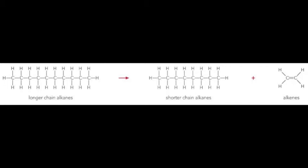Cracking long-chain alkane molecules produces shorter-chain alkanes and alkenes. If you look at the diagram carefully, you will see that there are exactly the same number of carbon and hydrogen atoms before and after the cracking. However, because the carbon atoms are now in two separate molecules, there are not enough hydrogen atoms to go around. This is why one molecule is unsaturated. The carbon atoms have a double bond between them.